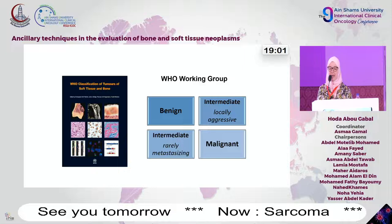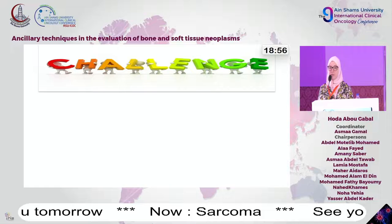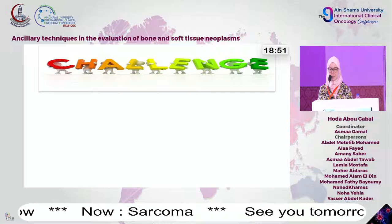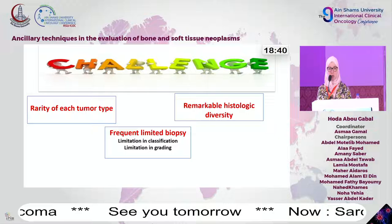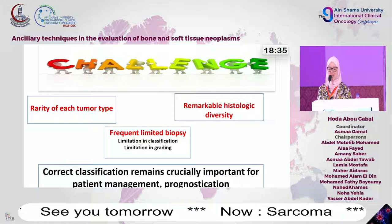Diagnosis of soft tissue tumors, rather than bone tumors, is very challenging, as we all know. This can be attributed to the rarity of each tumor type, remarkable histologic diversity, and the frequent limited biopsy, which gives limitation in the classification of the tumor and limitation in grading. However, correct classification remains crucially important for patient management and prognosis.